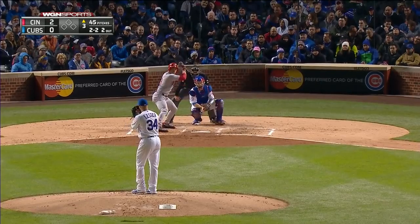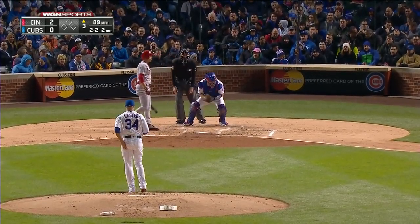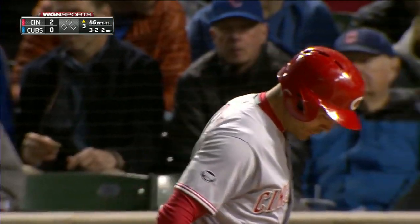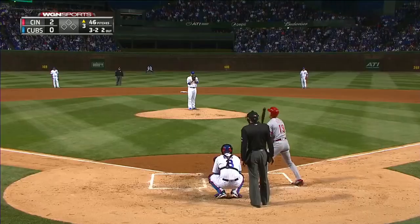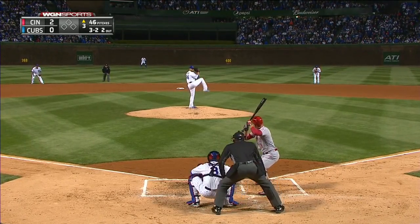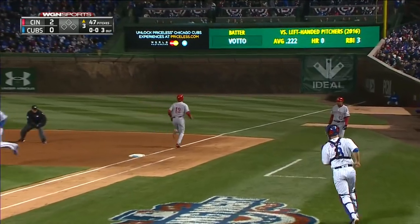Lester taking a little extra time. Now the 2-2. Votto takes down low, 3-2. Votto will not chase too many balls out of the strike zone. No, Joey's got a great eye, one of the best in the game, and really takes pride in having his at-bats go long and deep into counts. And then he's also one of the guys that's not afraid to choke up with 2 strikes. He goes way up on the bat. That's what he's doing right now. He hits a ground ball to short, scooped up by Russell, throws to Rizzo to end the inning.